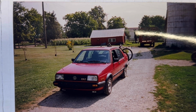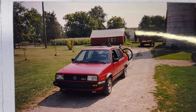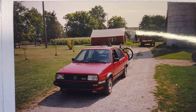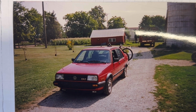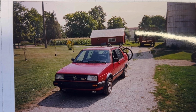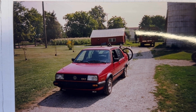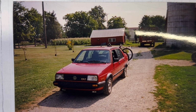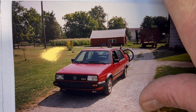So the GLI was kind of the performance version of the Jetta in those days, and this was an all original GLI. It had the original correct wheels. Had the 16 valve 1.8 liter dual overhead cam 4-cylinder. It was only putting out, I think, 115 or 120 horse, something like that. But in the late 80s, and in a car that weighed about 1,700 pounds, it was a pretty quick little vehicle, and I fell in love with them.